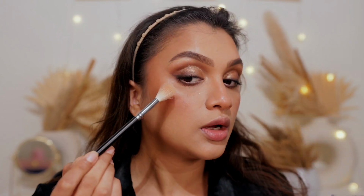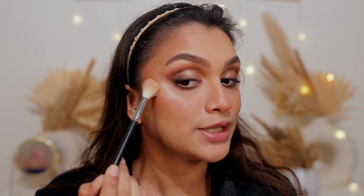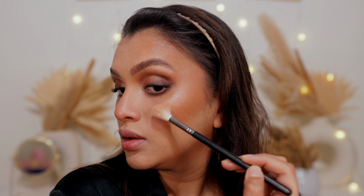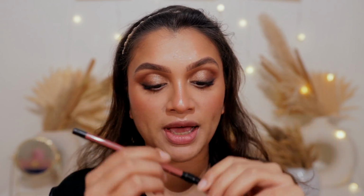And now we are gonna highlight. And this is a very intense highlight, so a little bit goes a long way, like you can see. Just a little. And then for lips, I am first gonna lighten them using the MAC's Color Block Long Lasting Lip Liner in the shade So Spicy. Now this is a beautiful pinky nude shade.